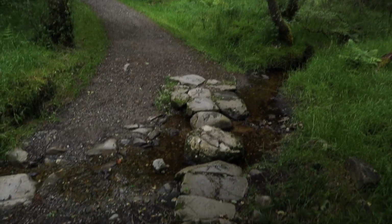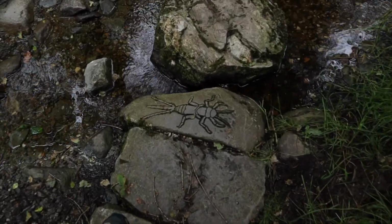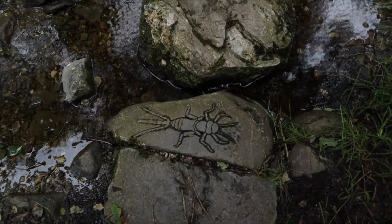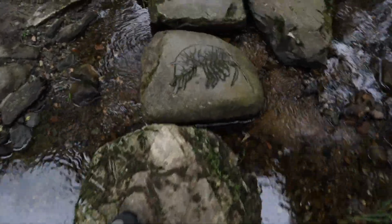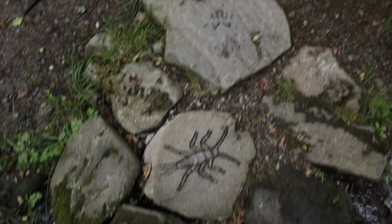As I walk over these stepping stones, they have got insects carved in them. So as you can see, we'll move across. There's another one, and there's the last insect there.